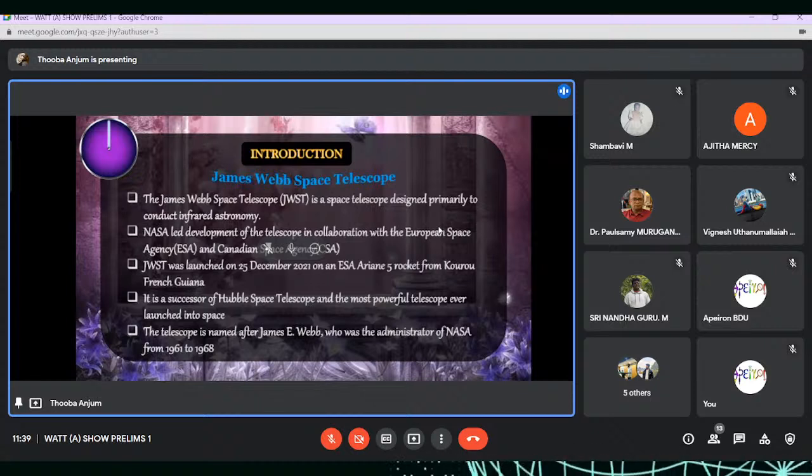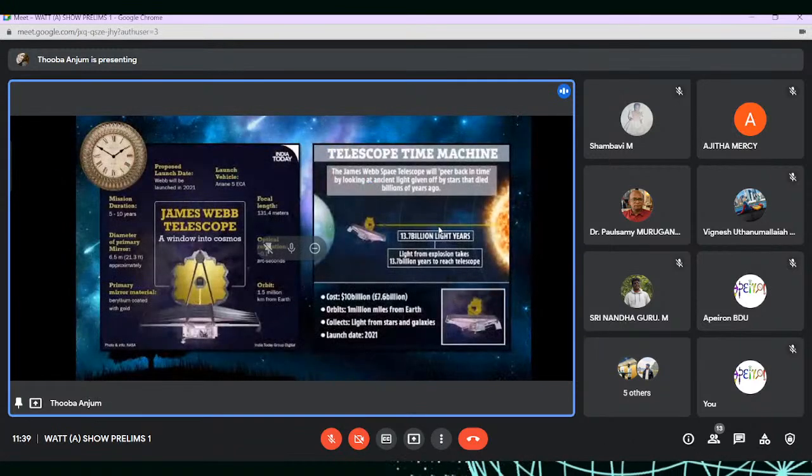The space telescope was named after James E. Webb, who was a scientist and administrator of NASA from 1961 to 1968. So these are some of the basic facts of the James Webb Space Telescope.